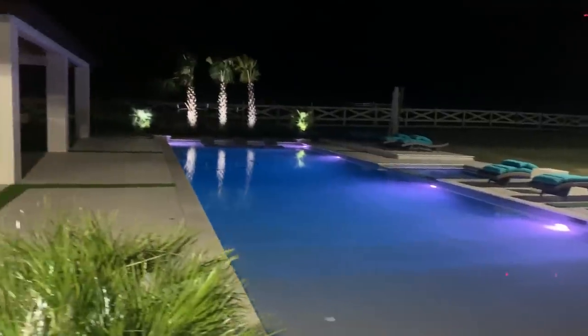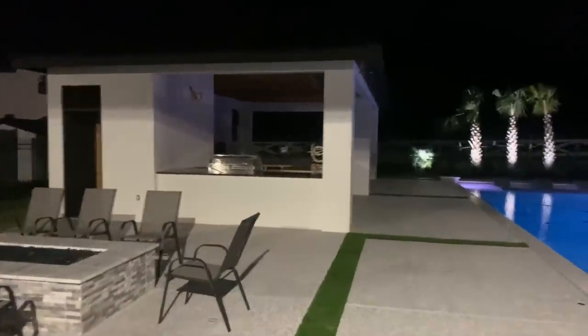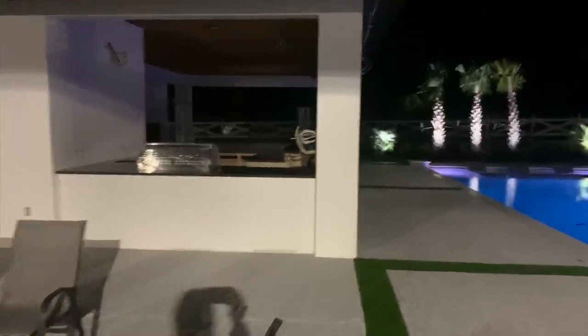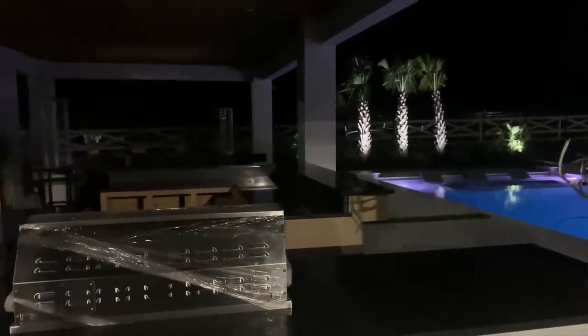But anyways, the guys just left. It's 9 o'clock at night. They just finished doing all the quartz in my outdoor kitchen area. I cannot wait to show it to you guys tomorrow in the daylight. But anyways, so far it is looking amazing. They installed the sink. It is shadow gray. It is absolutely beautiful. Got everything done. We've got the temporary braces on the bar side. But I cannot wait to show you guys this tomorrow.